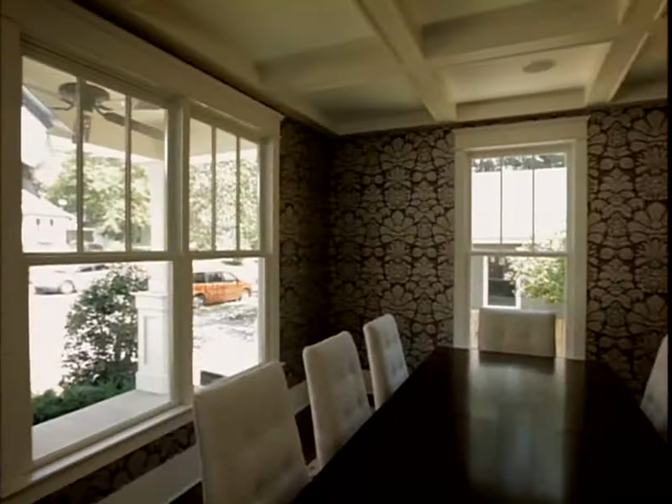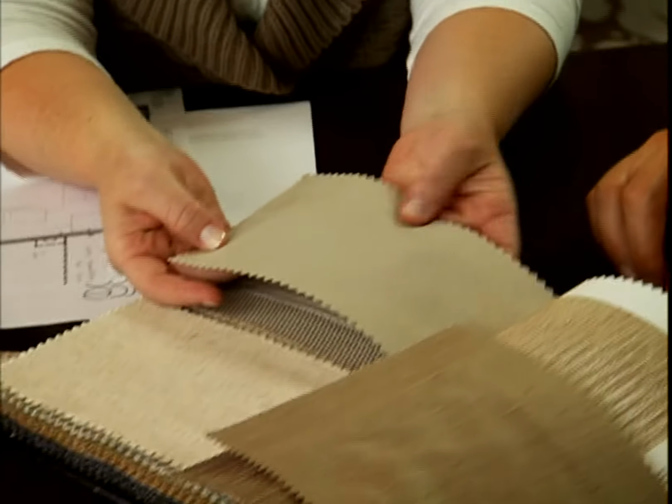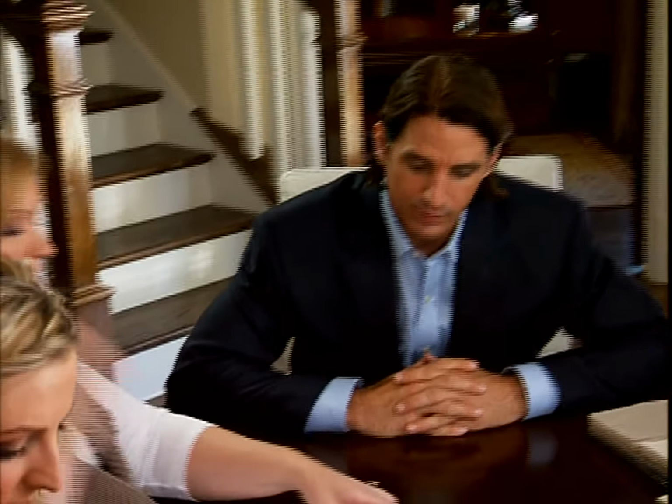When you have a really busy wallpaper, you don't want to choose a busy pattern for your drapes because then they'll compete with each other. Instead, we're going to use texture to add a different dimension to the drapes. Now I did what I do best, a mock-up of the room.